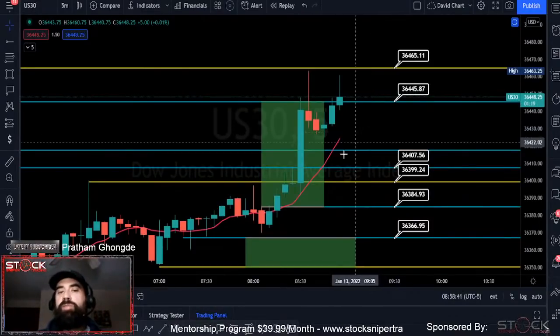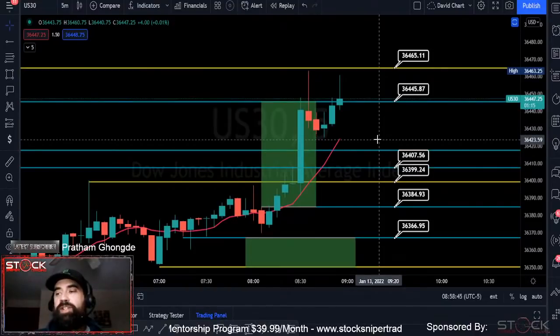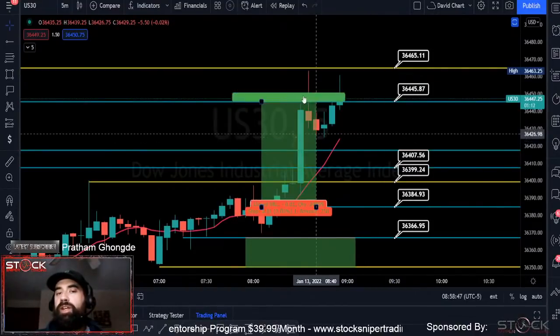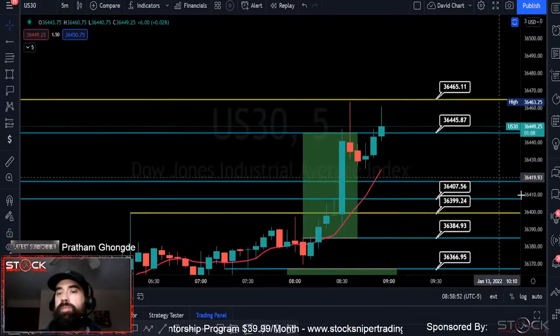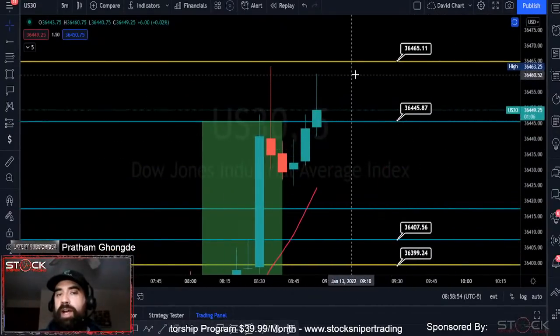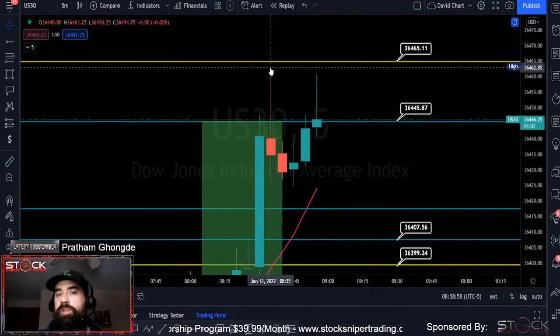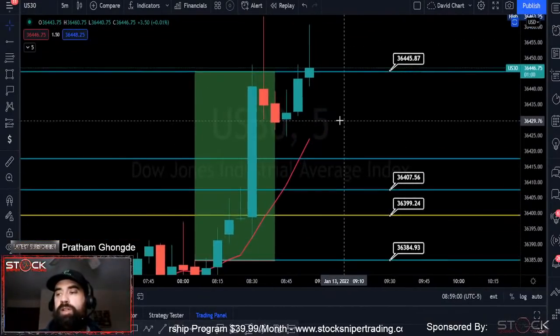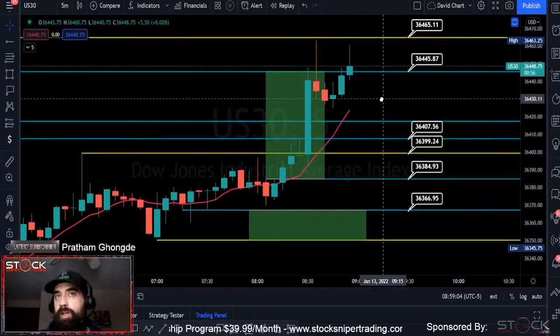Guys, this can be a neckline here. I don't know if this thing's going to go bearish today, but this is a neckline here, double top if price doesn't continue. If we dive in real deep right here, you can see this wick has closed below this previous wick. Now it's starting to get pushed down. There are sellers here, guys. There is a lot of sellers here. I'm watching this on the 1 minute time frame on another chart.